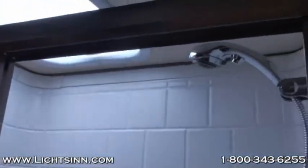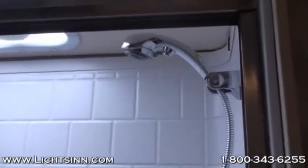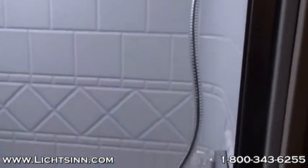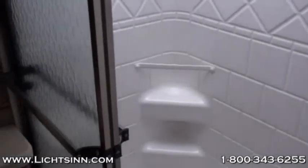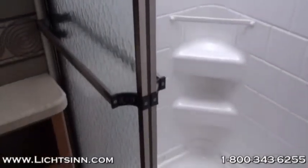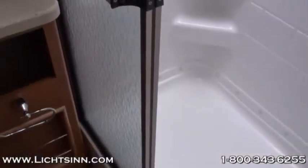And as you can see, some really nice natural light coming in through the shower skylight as well. This is the one-piece pan as well as the one-piece surround, just like in the 35P, except this does feature the textured glass sliding door versus that garden-style corner shower that we saw in the 35P.